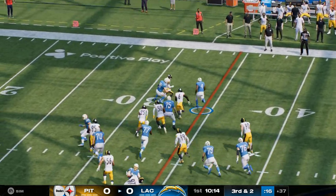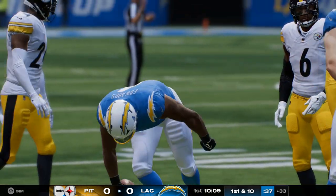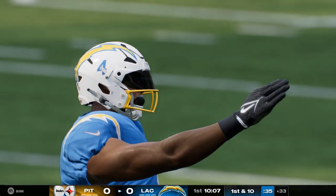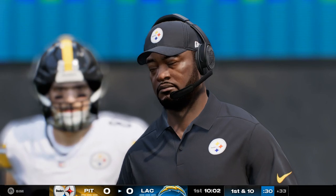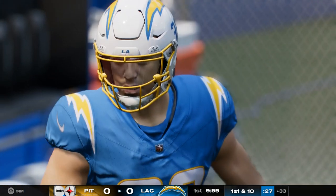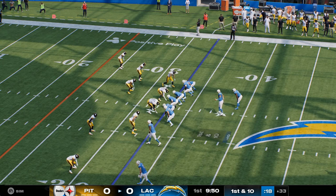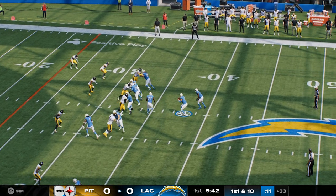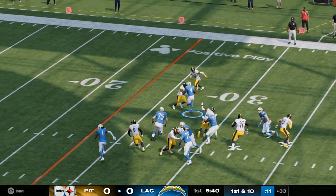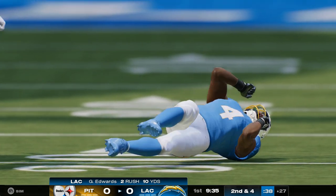We're trying to run for the first down with Edwards. And he is going to have the Chargers first down by a couple of yards. Give him 4 yards. It was 3rd and 2 as they convert. They'll go back to Edwards on first down. And he'll get about 6 there. Setting up second down.